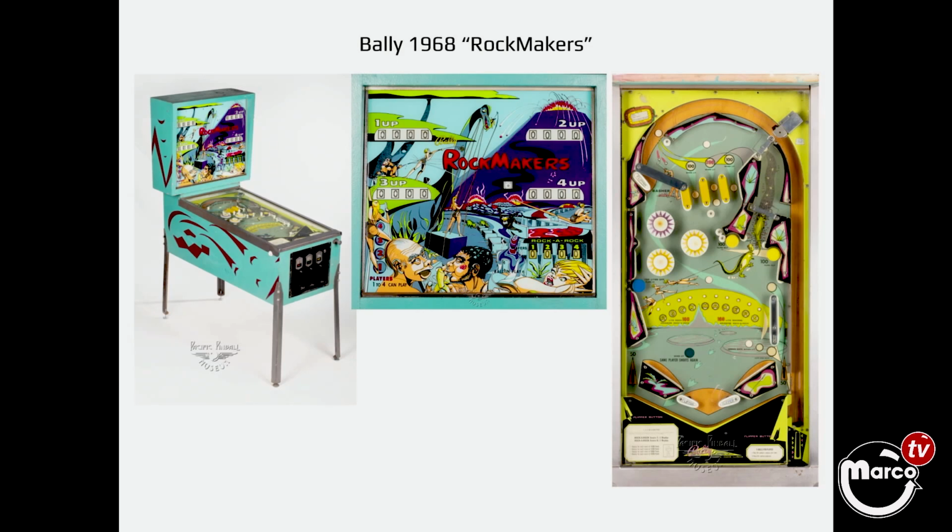And the playfield is just so barren of anything, you know. It's kind of surprising that he would do something that barren, but he was really in his minimalist stage, I guess.